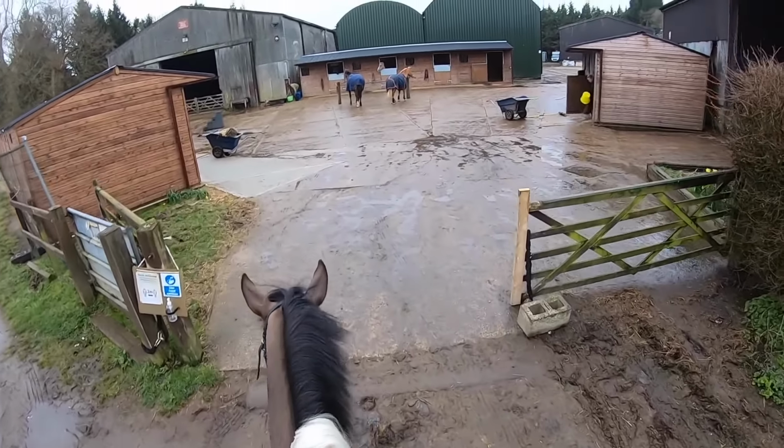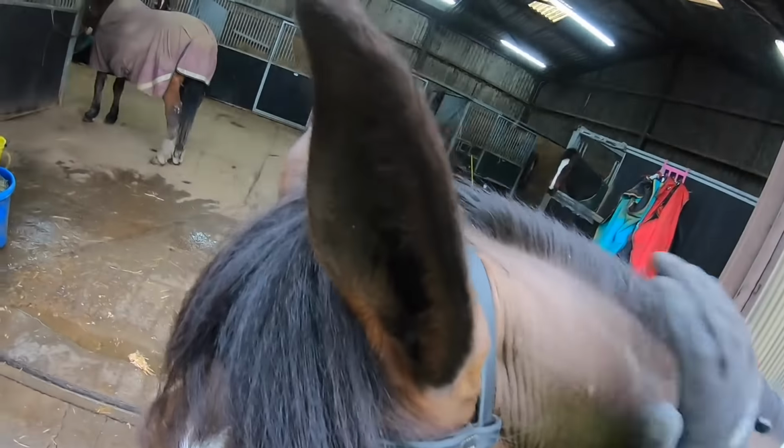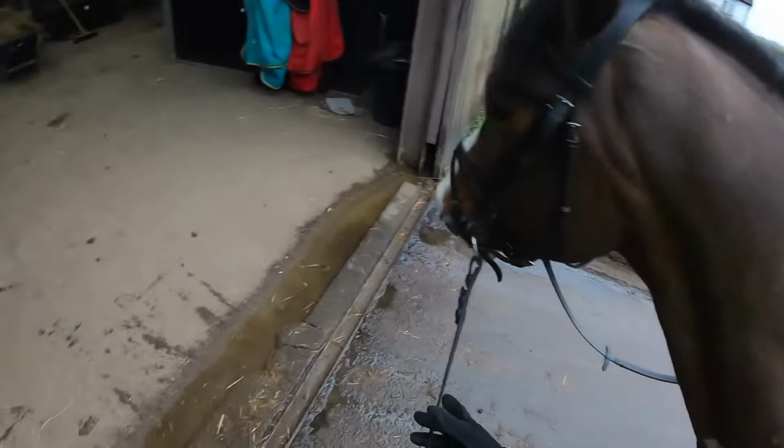What's he like to ride? Is he forward, laid back, lazy? So he's a bit of a mix. I'm still getting to know him, but I'd say he's definitely more on the laid back side, but he's definitely responsive. He's really nice off the leg.